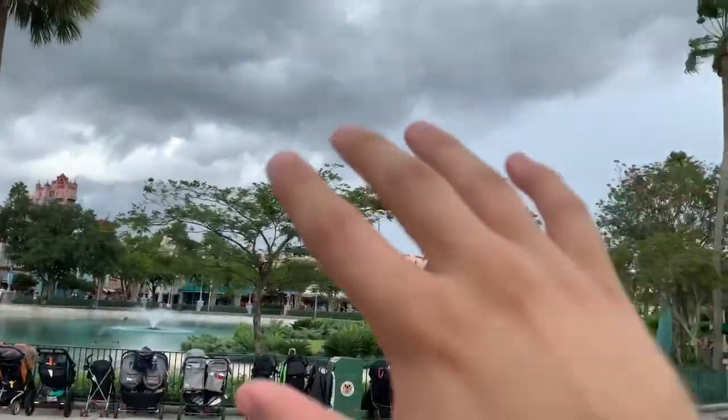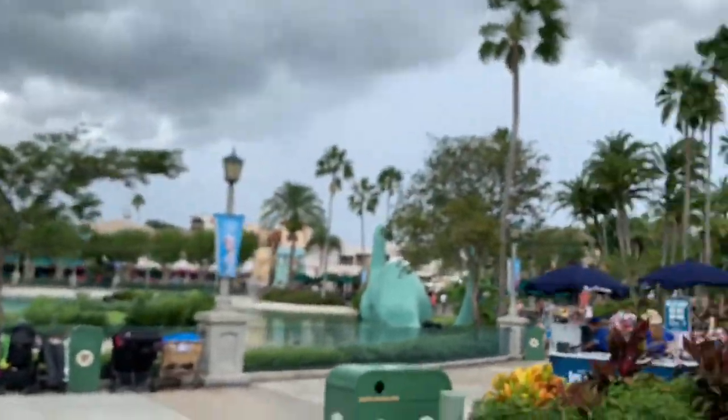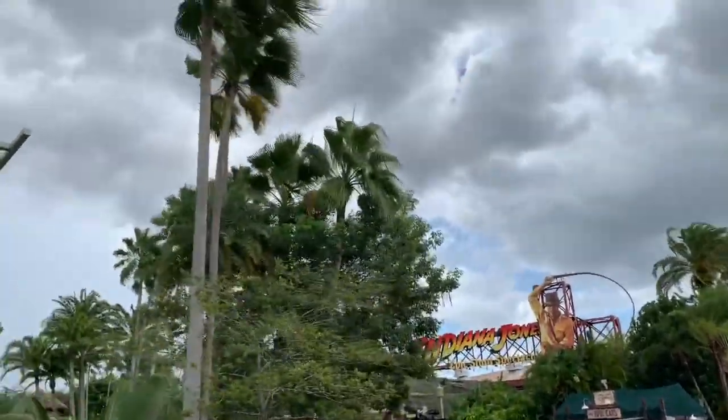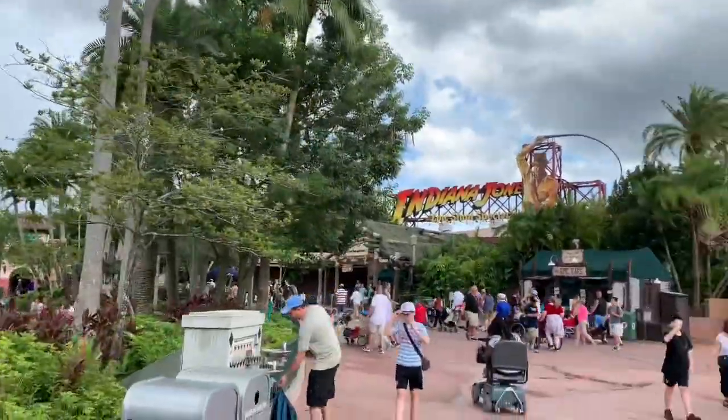You can tell that there's a whole full-on tropical storm in the area. You can see it's all really windy. And it looks like there will be some rain coming. I don't think there's going to be any thunderstorms, but there will be some rain. If you remember, 2 years ago when I first visited Pandora, it's going to be kind of like that.